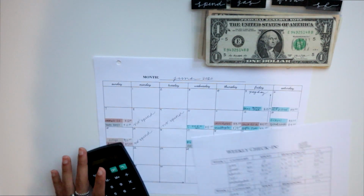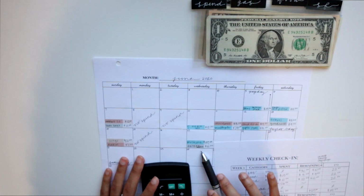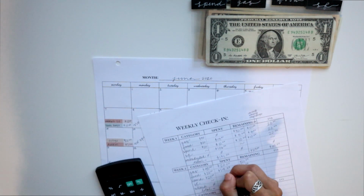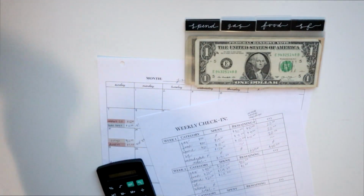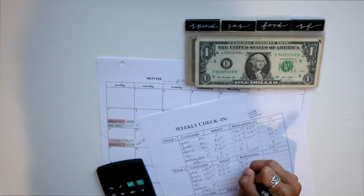And then for spending, we had 2 expenses, which are the gray. So it was 9 plus 10. So we spent 19 as well. So for spend, there should be 1, which we do. So we do just have the $1.